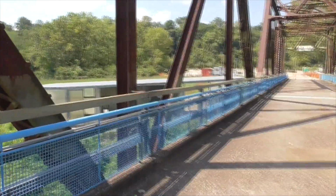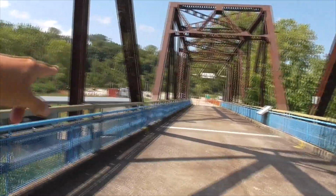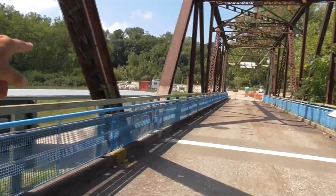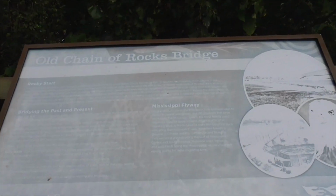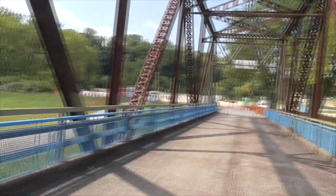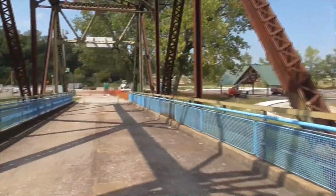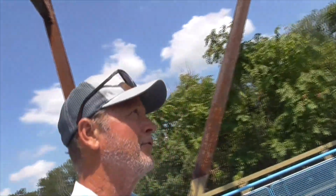So this whole area here, they're developing it as a park here for the western entrance. Little celebration, probably for the Route 66 Centennial that's coming up in a couple of years. Plaque here telling all about the old Chain of Rocks Bridge. Wow. Anyway, there you go. So this place is pretty cool. When it gets all fixed up, this will be a nice park. But right now, you got to drive all the way over to Illinois and hop on the Madison side.